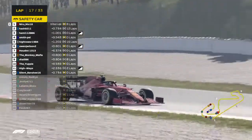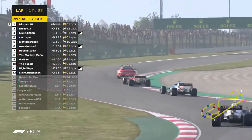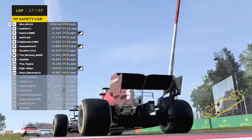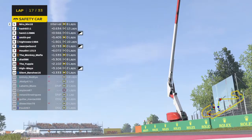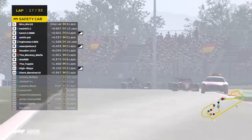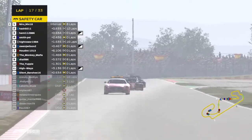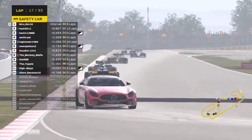We started with 20 and only 12 remain here in the Spanish Grand Prix. Some crazy disqualifications, a few crashes. Some crazy racing, to say the least. I imagine we'll have one more lap at least under the safety car, as I see that they haven't bunched up quite yet.